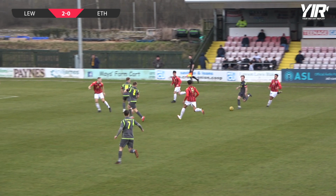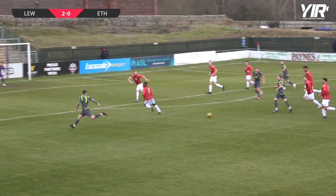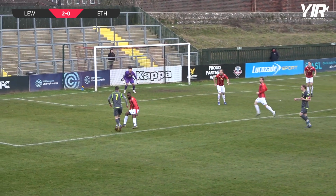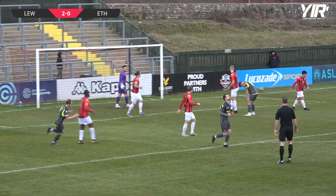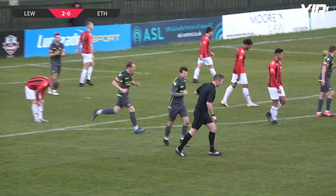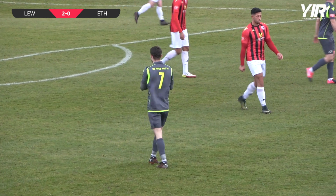But it is the visitors who have had a positive start to the second half. Wiss onto the edge of the box, it will come through to Ashman, the number 7. Ashman onto his right, looking to curl it into that bottom corner. Didn't quite get the curve required to just bend it into that corner.